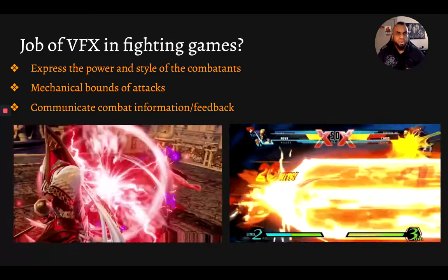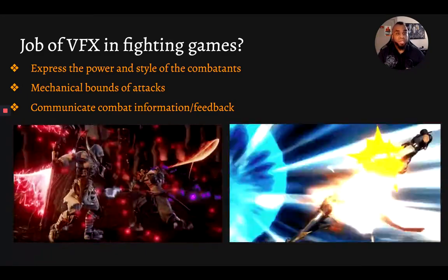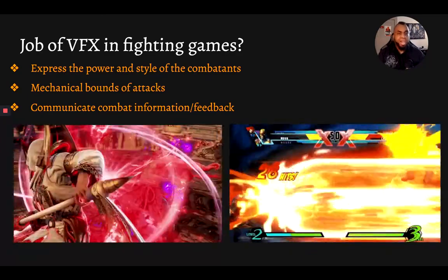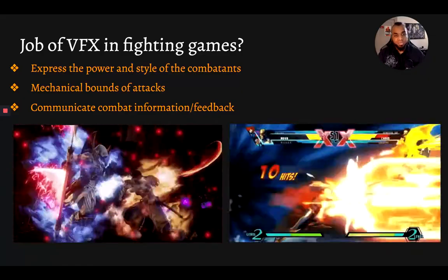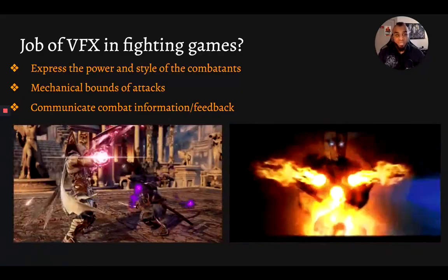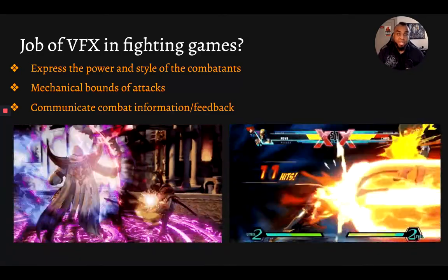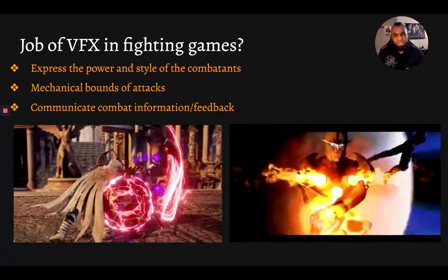The visual effects also describe the bounds of the character's ability: where they hit, how they hit, whether they are round, beams, or magic missiles. It's a way for the player to understand how these abilities work as well.